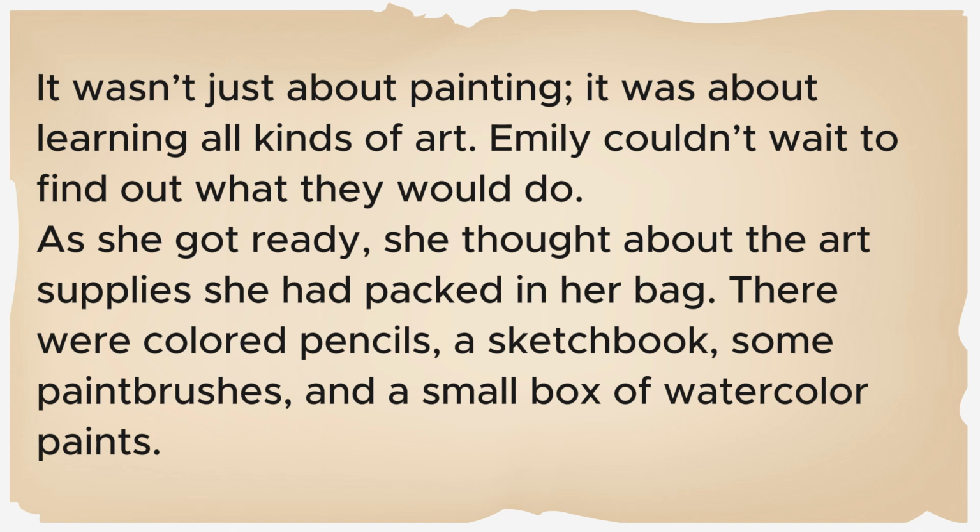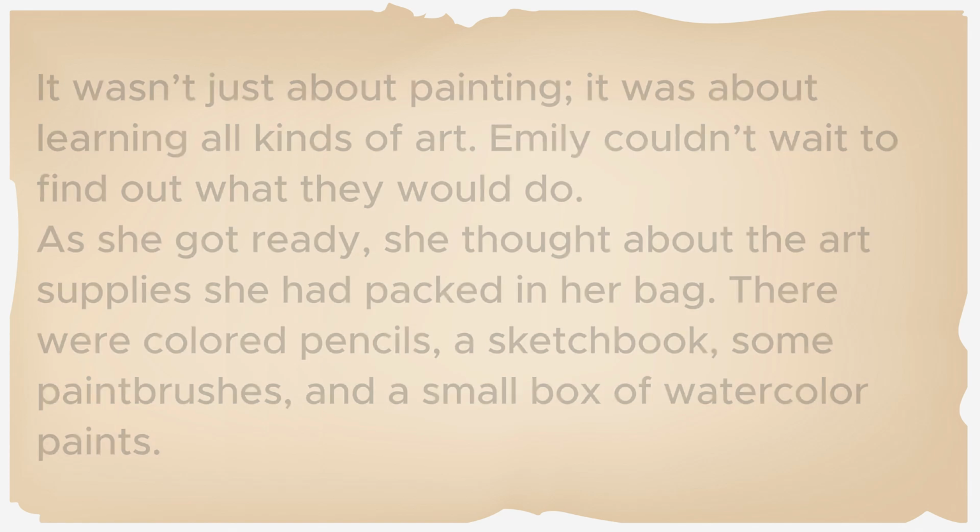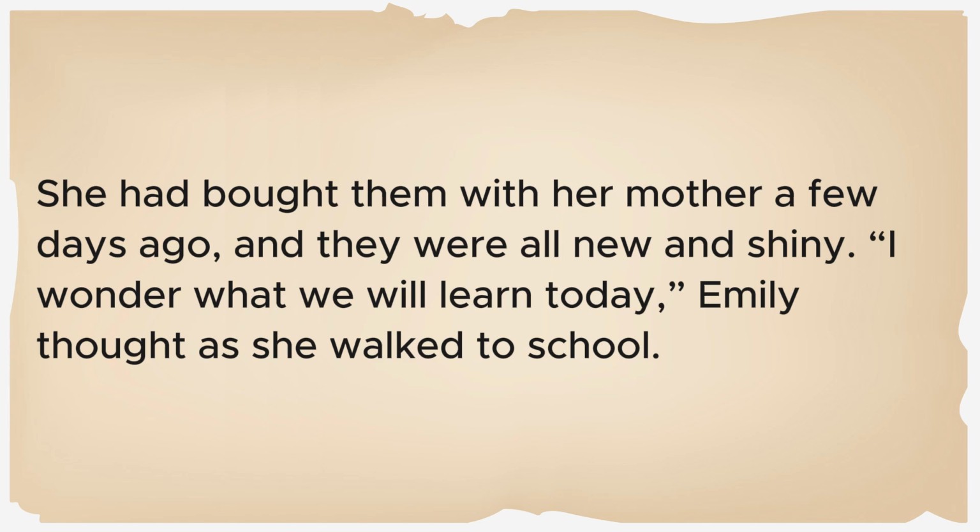As she got ready, she thought about the art supplies she had packed in her bag. There were colored pencils, a sketchbook, some paint brushes, and a small box of watercolor paints. She had bought them with her mother a few days ago, and they were all new and shiny. "I wonder what we will learn today," Emily thought as she walked to school.